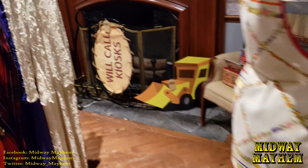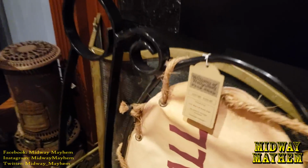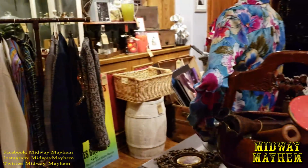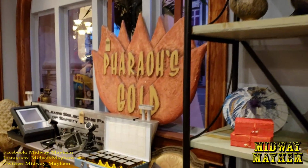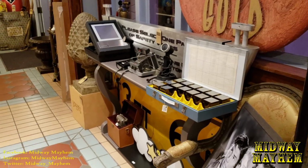Over here, we'll call kiosk. So that's a big sign. Let's see. 150 bucks, not bad actually. It's kind of neat. You can actually own part of the park, like up near the front entrance. You get a lot of costumes. Still have the Pharaoh's Gold from the Mummy gift shop. Still have some T2 stuff from Hollywood and from here as well.